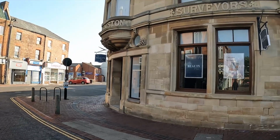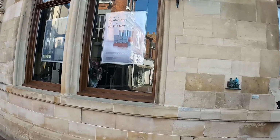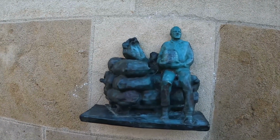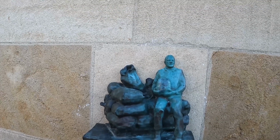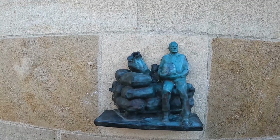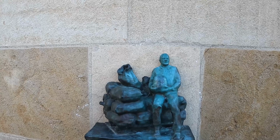Number two is on this building here in Hall Place. Aren't they wonderful? And this is Michael with Pumpkin. Basically he's just done his weekly delivery to the auction, and this is to celebrate the local farmers with small holdings.